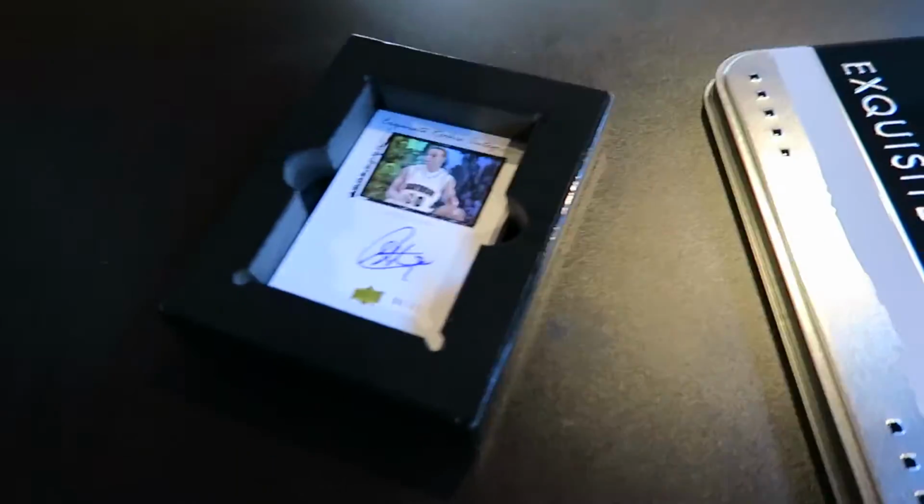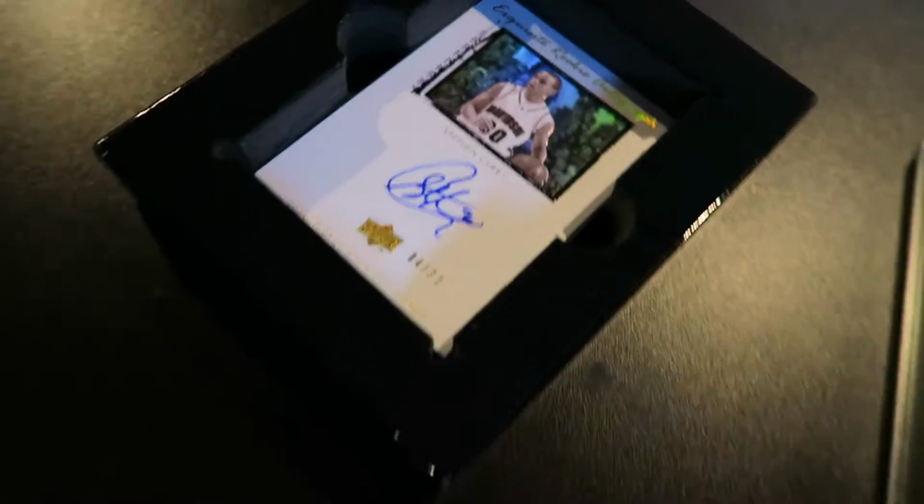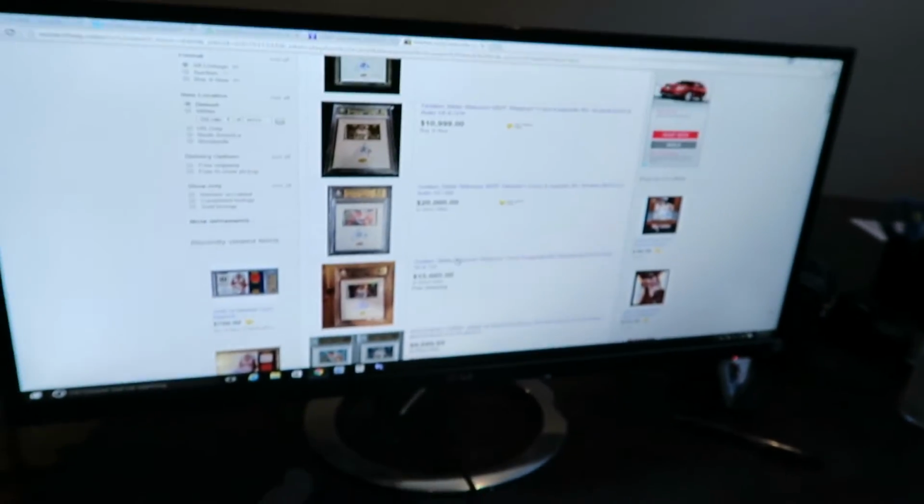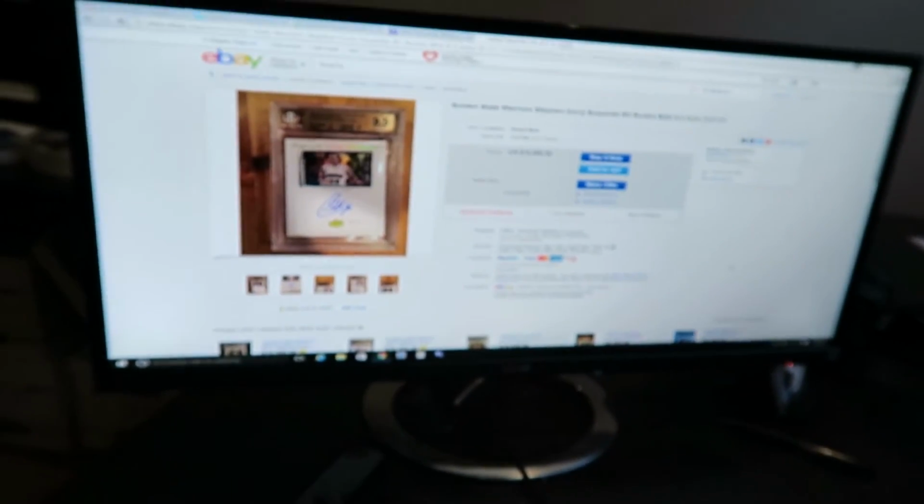Oh, Steph Curry, 31. $10,000. $10,000. Dude, no way. That's the 31. Oh, my God. Yeah, and it's print number 4 of 31. Oh, it's an early print, too. Oh, man. Raj. This one right here. $15,000. $15,995. That's your Honda Accord.